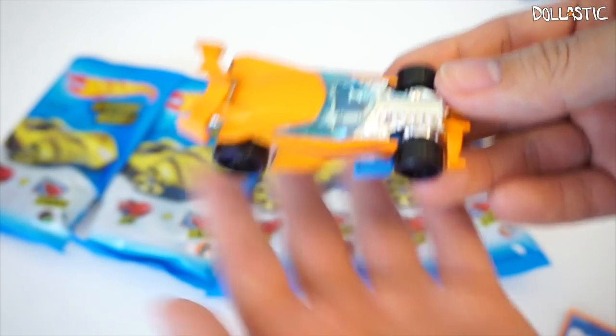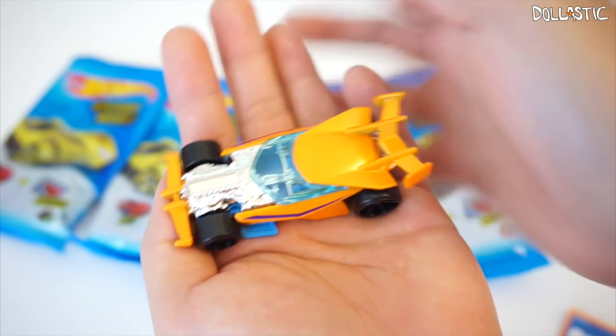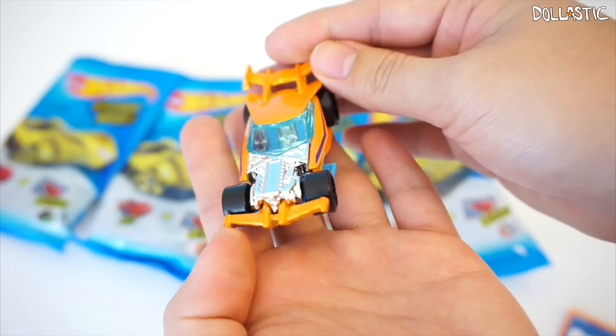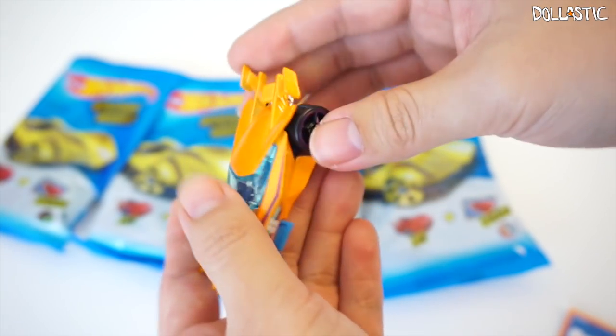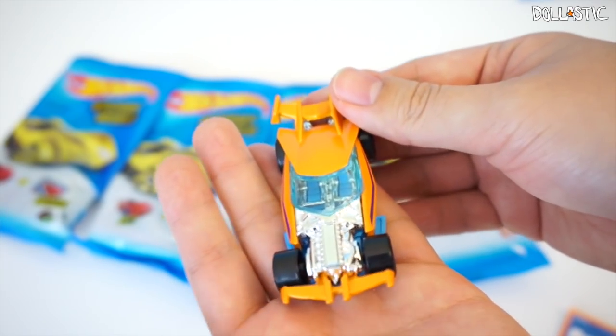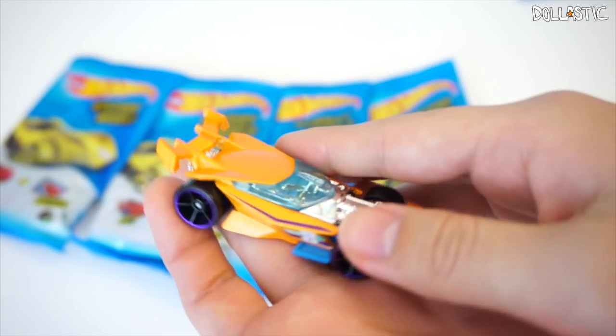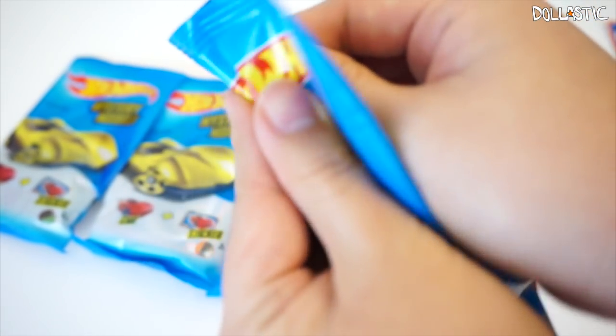Oh my gosh, this one looks really cool. Super detailed. Looks super awesome. Oh my goodness. Wow! Look at those shiny wheels too. This one is super cool. For 88 cents, I would say this is an awesome deal. I want to check if they have more of these. Here goes our next one. Hopefully I got a different one.